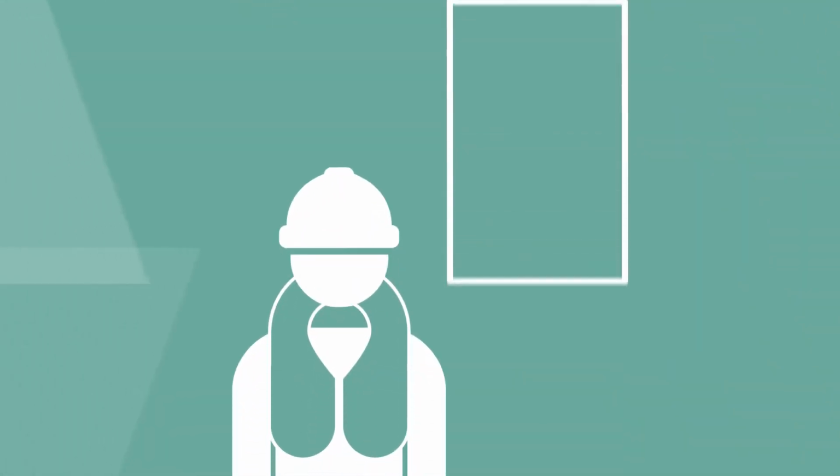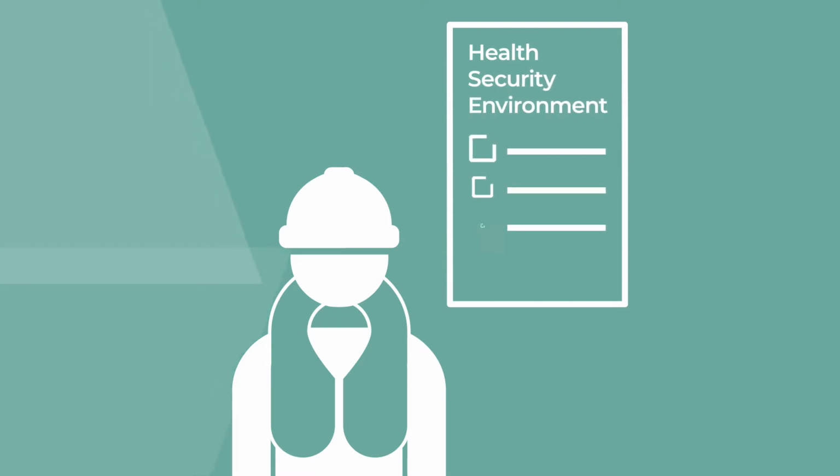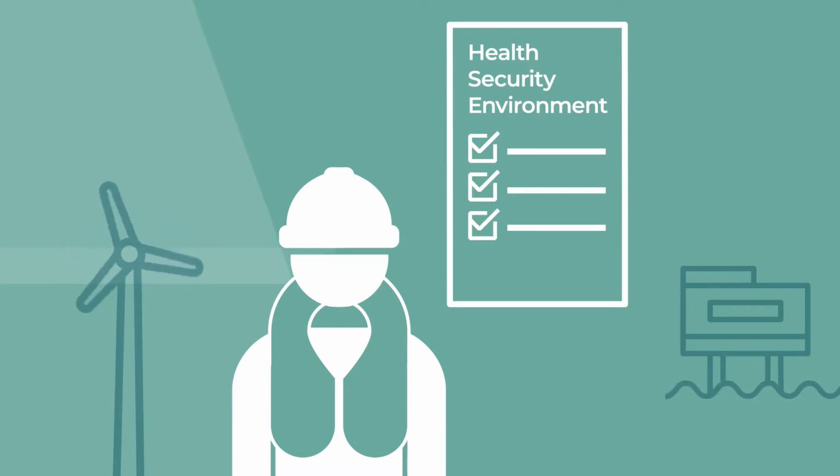This induction gives you an overview of the basic HSE regulations and requirements for work and access on the different construction sites and ships of any 50Hertz project. The information provided in this induction is the common basis for safe working practices both on and offshore.